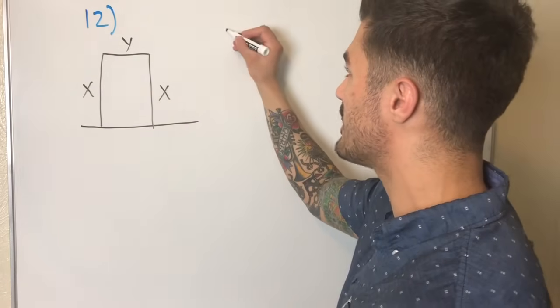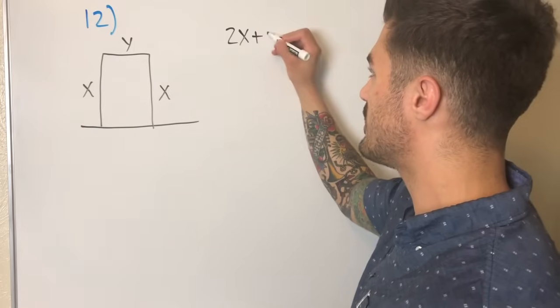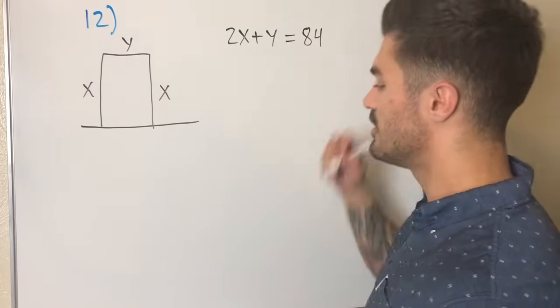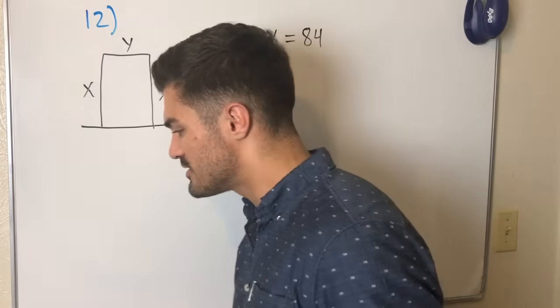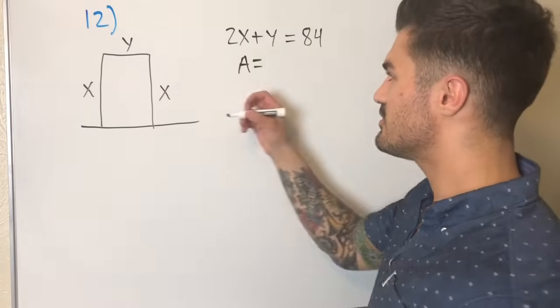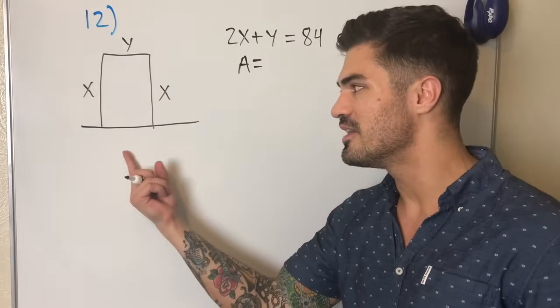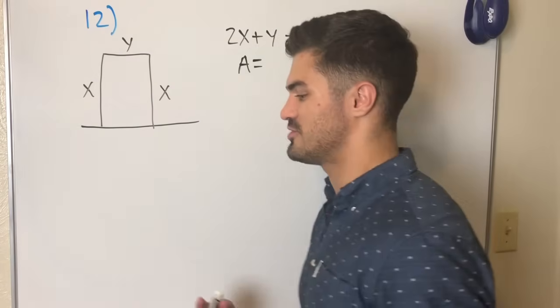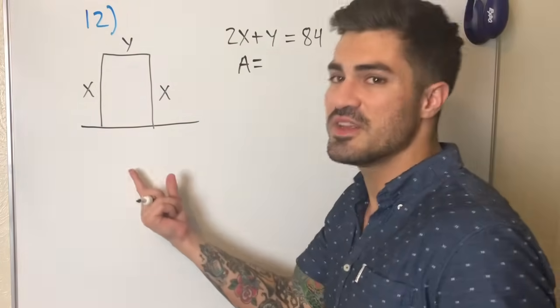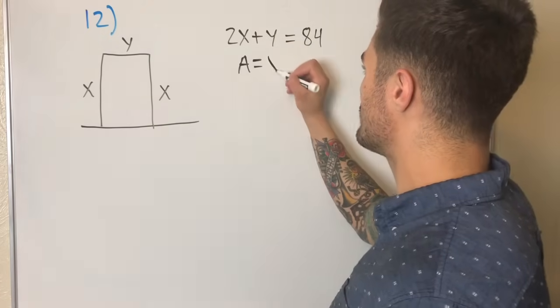So I can write that as 2x plus y, because x plus x is 2x. That equals 84. And what am I trying to maximize? The area. So I have area, which is what? That's length times width. It doesn't matter that I'm missing a side. This is closed off by the garage, or whatever it is. So the area is still the area, whether that side is fencing or garage. It's still x times y.